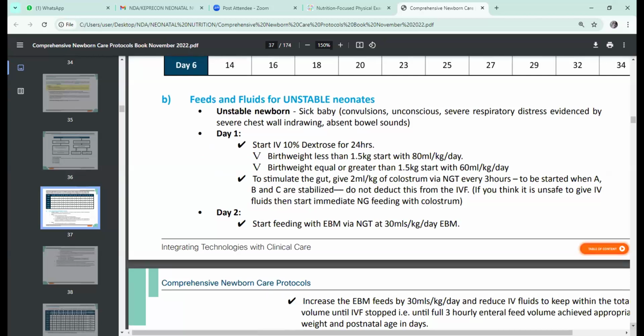An unstable neonate has any of these: convulsions, is unconscious, severe respiratory distress evidenced by severe chest wall indrawing, or absent bowel sounds. So you're looking at all this, and that means you transit to something else. At day 1, you start with IV 10% dextrose for 24 hours. So this tiny neonate is going to have an IV line and will be running dextrose for 24 hours. If the birth weight is less than 1,500 grams, always start at 80. With birth weight equal to or greater than 1,500, we start with 60 ml per kg per day.